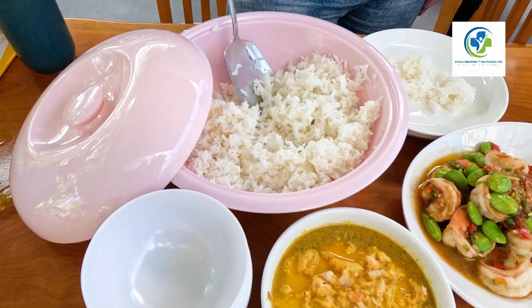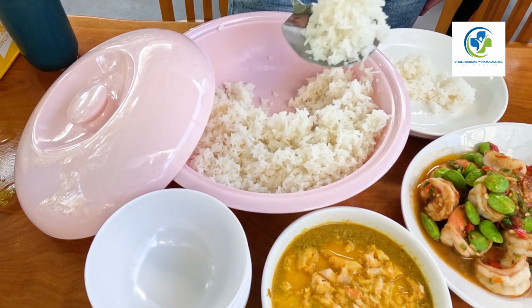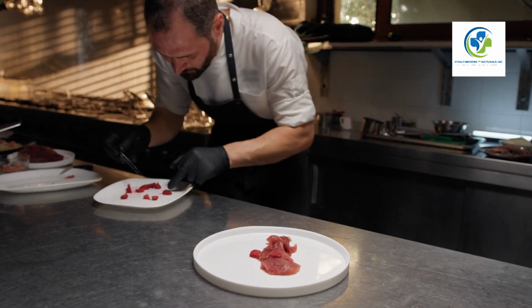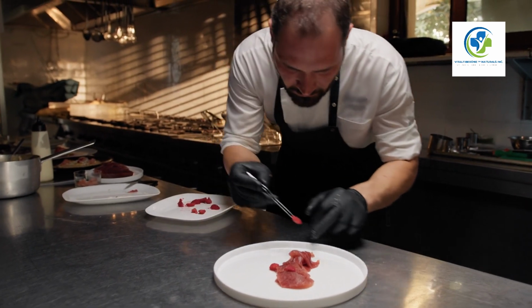Navigating eating out and keeping fiber on the menu. When dining out, don't shy away from asking for whole grain bread options, adding a side of vegetables, or starting your meal with a robust salad. Many restaurants are accommodating dietary preferences, and it's becoming easier to make fiber-rich choices wherever you go.